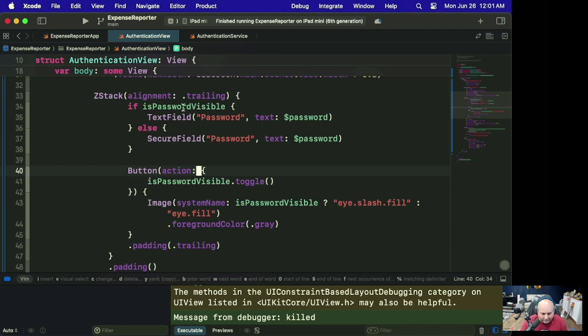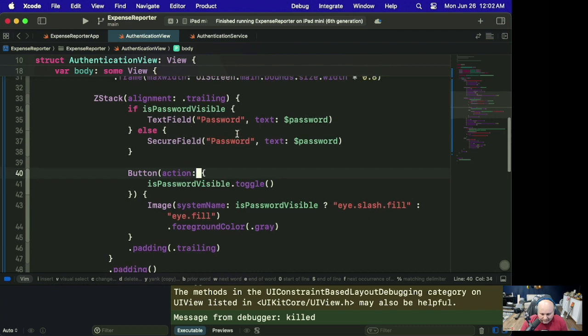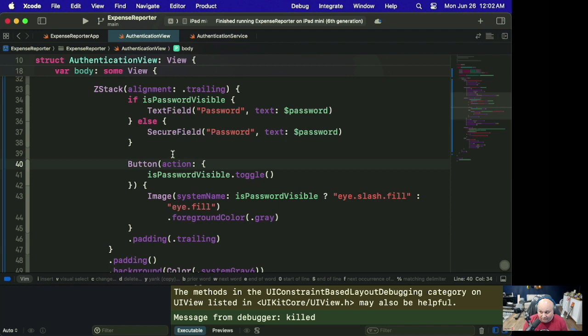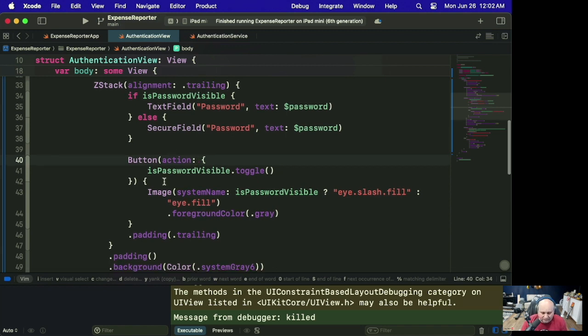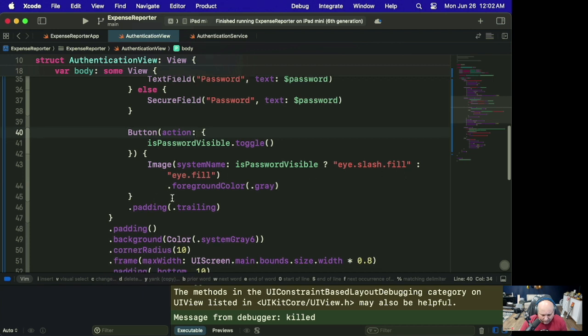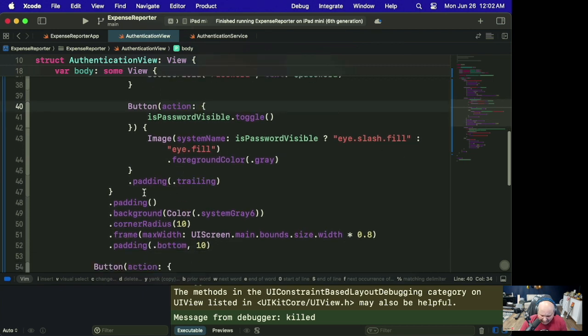Let's take a look here. So we got a ZStack with trailing. If visible, we're going to show a text field. Otherwise, we're going to show the secure text field. That means we have to re-render on that. But honestly, it's not costing us anything. The user's never going to notice the re-render, and it's only going to re-render that component part, so that shouldn't be bad. We see the action here. We're going to toggle the button, and then we're also going to add some padding in. Okay.